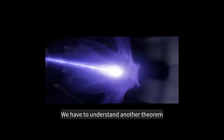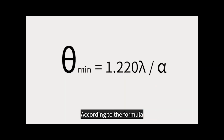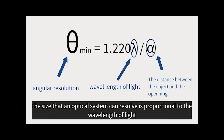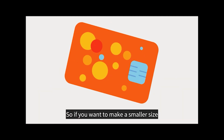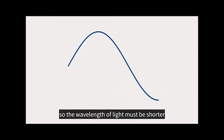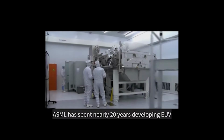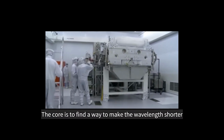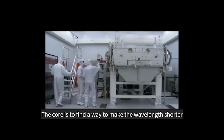We have to understand another theorem, principle 2. Rayleigh criterion. According to the formula, the size that an optical system can resolve is proportional to the wavelength of light. So if you want to make a smaller size, you have to be able to distinguish smaller sizes, so the wavelength of light must be shorter. ASML has spent nearly 20 years developing EUV. The core is to find a way to make the wavelength shorter.